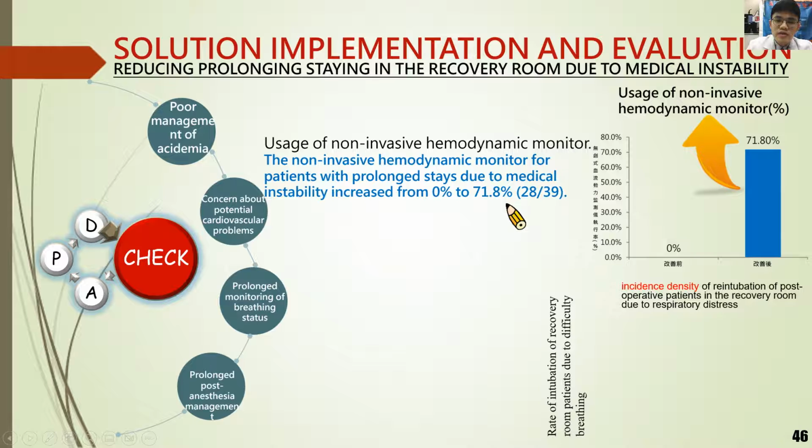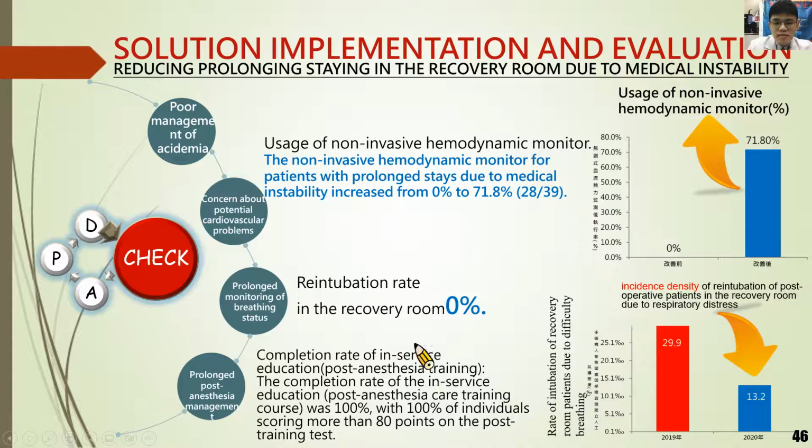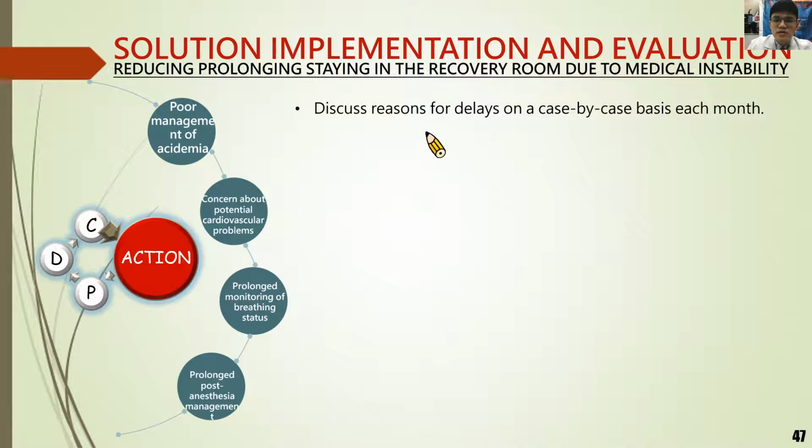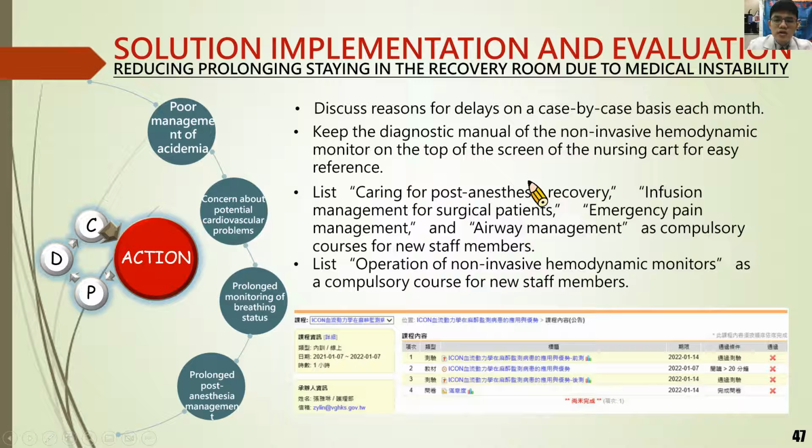The usage of non-invasive hemodynamic monitor rose from 0% to 71.8%, and the re-intubation rate in the recovery room was 0. The completion of in-service education is 100%. So for actions, we will discuss reasons for delays on a case-by-case basis each month. We'll keep the diagnostic manual of the non-invasive hemodynamic monitor on the top of the screen of the nursing card for easy reference. And we list these online education courses as compulsory for new staff members.